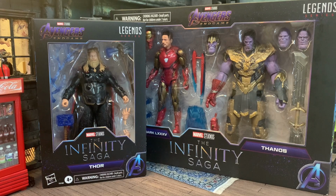Hey everyone, Madness 80. This time, Avengers Endgame is the focus. So we got Marvel Legends, the Infinity Saga, with 3 characters from the Avengers Endgame film. Thor, I guess this one isn't called Bro Thor since he's not in the robes and whatnot. And then we got Iron Man Mark 85 and Thanos.